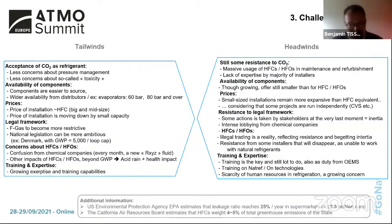Additional information I wanted to share with you is about some studies made in the US, and especially the last one coming from California. The California Air Resources Board estimates that HFCs weigh between 4 to 5% of total greenhouse emissions of the state. Consider all the noise about the aerospace and aircraft industry with 2.5%. So sooner or later, this will jump into our face.